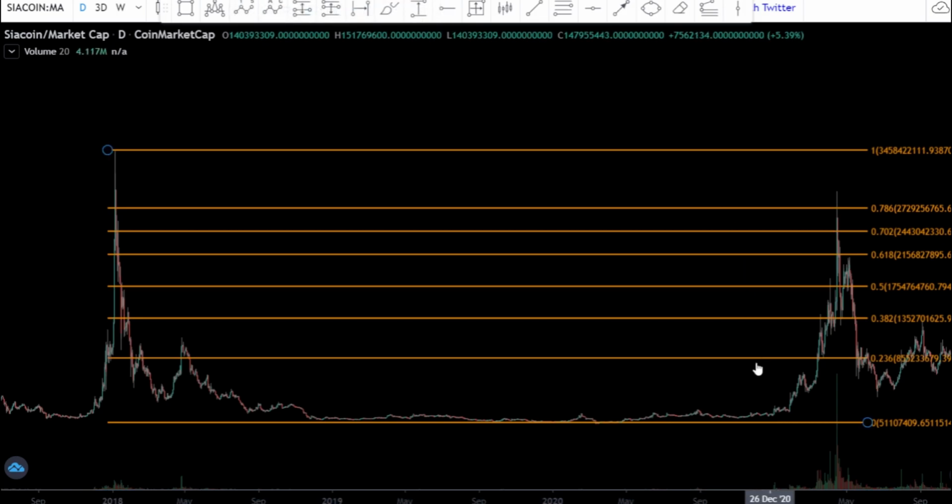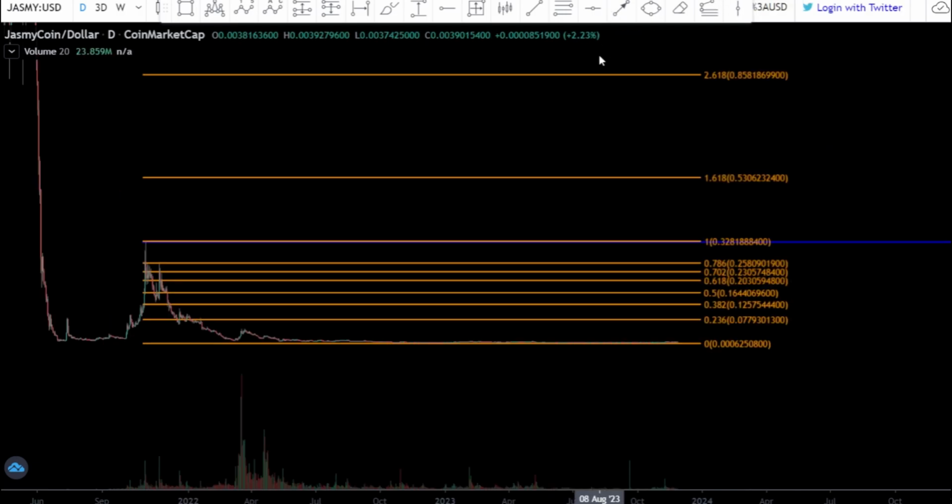And what most people didn't realize with Sia coin is that it actually outperformed both Bitcoin and Ethereum, because the rally that it had from the very bottom here to where it went, the 786 retracement level, was actually an 86x, and that was done even without reaching the previous all-time high. So sometimes, chasing coins which are going into their previous all-time high doesn't guarantee that you are actually winning.